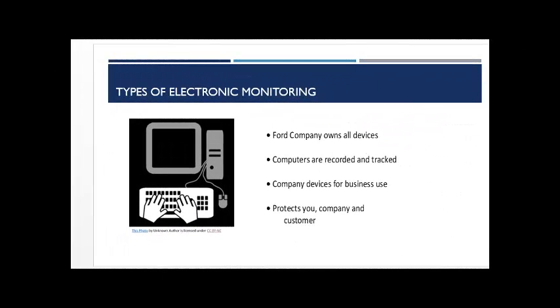There are several types of electronic monitoring with the Ford company. All methods of communication and actions taken dealing with customers and conducting business is subject to monitoring, including but not limited to electronic email, computer network, telephone, and video surveillance of grounds.